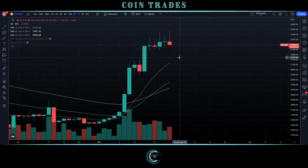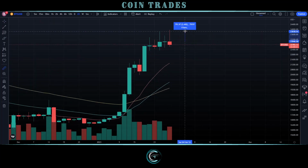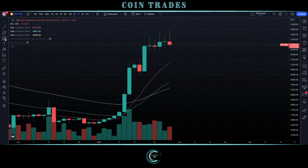Now, if we zoom in and look at the size of these upside wicks, you can see that the price level is almost 4% of an upside move on this wick. Typically when we say 5 to 6%, that's a huge reversal sign.